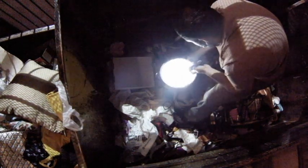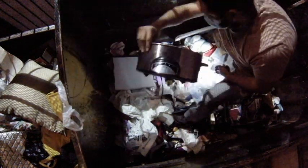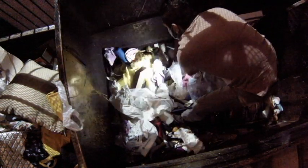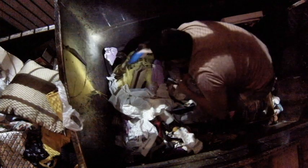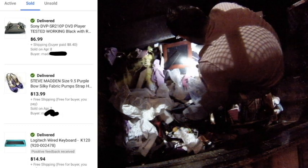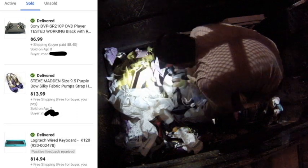Sometimes I find in the trash cookware or stuff like that, and a lot of stuff is missing parts, like its lid. This is like a Hamilton, I think it was, kind of like a Crock-Pot. It's a slow cooker, but it was missing the inside part. Some of the water bottles are missing their lids and stuff. But let's get to the other items that I've sold.